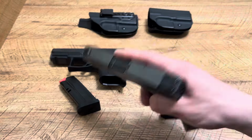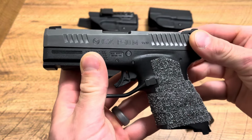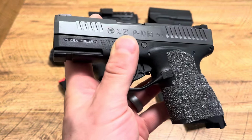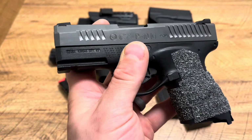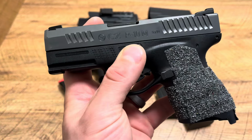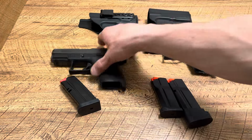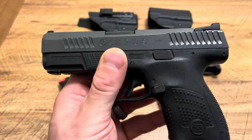The CZ P10M, cleared and safety checked, is $300, as low as $240 I've seen it, but on average it's about $300. It's a micro pistol. It is CZ's version of a micro pistol. It was designed for pocket carry, deep concealment, and light carry. And we also have the CZ P10S. Very affordable because people don't like subcompacts.